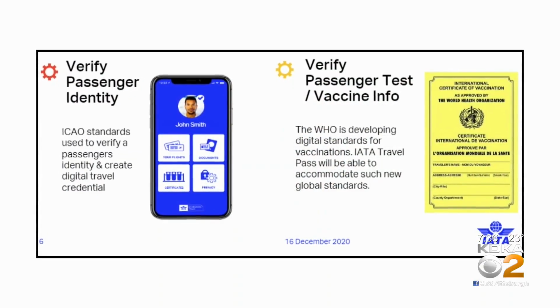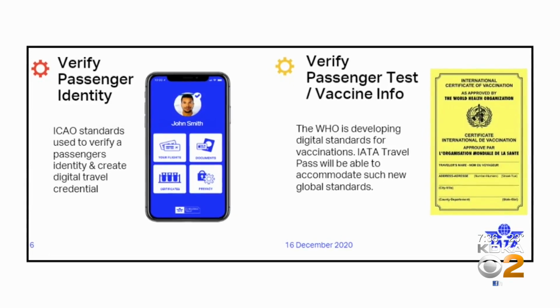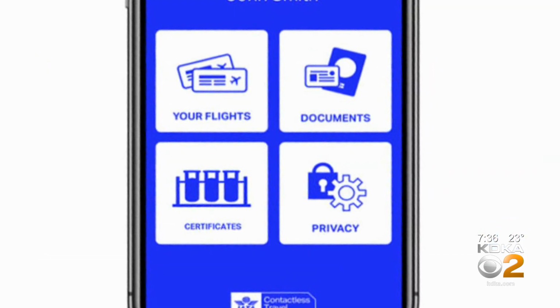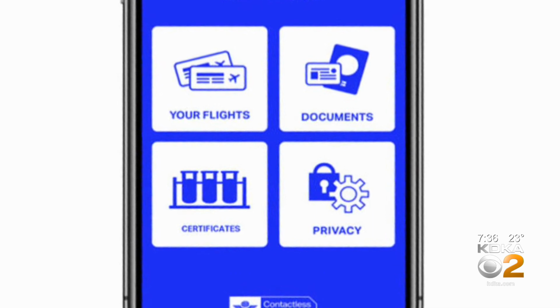What is unique about your creation in terms of privacy? It's built on decentralized technology, so there are no databases, and it's also on your phone. So only you have the information, and only you choose who to share it with and when to share it. So with that, there's no data being stored. It completely is in your hands.